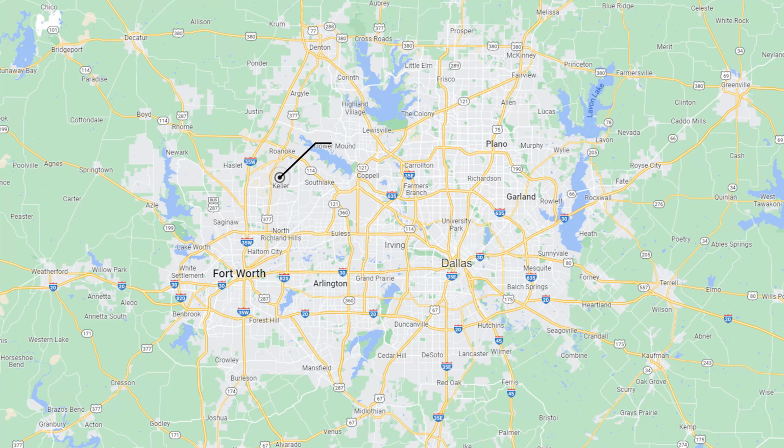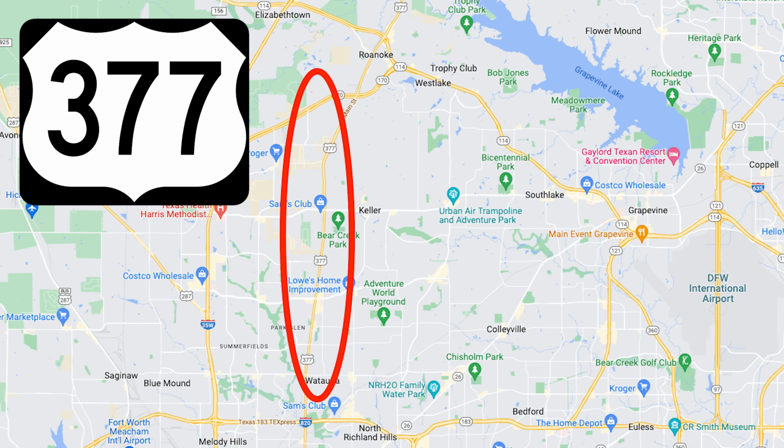So first, let's start by identifying where in the world Keller, Texas even is. Keller's located on the western side of the Dallas-Fort Worth metroplex, just north of Fort Worth. Keller borders the cities of Westlake, Southlake, Colleyville, North Richland Hills, Watauga, and Fort Worth. And the major highway that will take you in and out of Keller is US Highway 377.